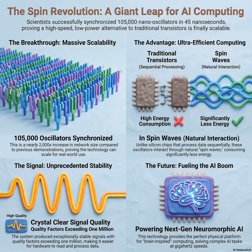Exactly. So instead of physically moving electrons around a chip, like moving cars through traffic, they're using spintronics, specifically spin-valve nano-oscillators. So since you all listening know we're trying to move beyond traditional silicon bottlenecks, how exactly are these handling data differently? Well, they rely on the electron's spin rather than its physical movement. By running a tiny current through the material, they aren't pushing electrons from point A to point B. They literally just alter the direction they're spinning right in place.